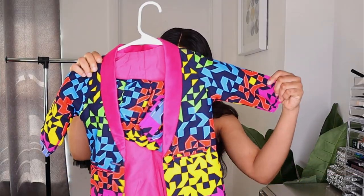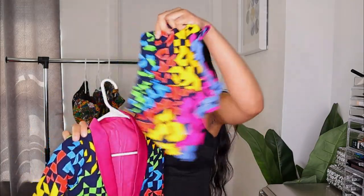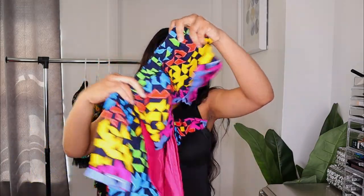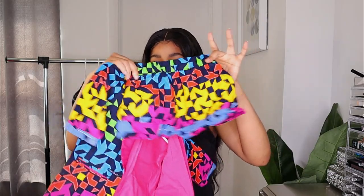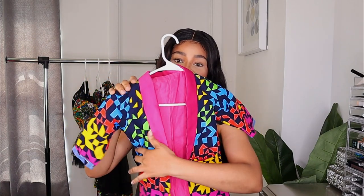And she also made the same thing for my daughter, okay? So this is hers. This is her own jacket. And the pants is inside, okay? It's a very small short for her, okay? So this is her own jacket. It's exactly the same thing like mine, okay? It has two pockets by the sides here.